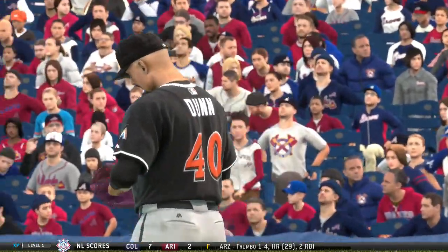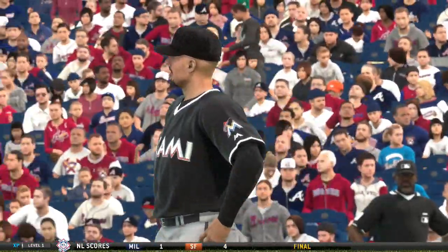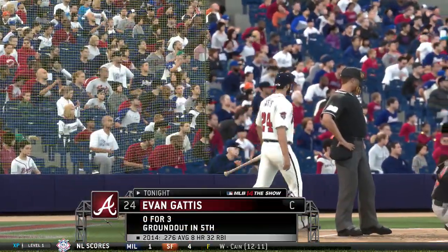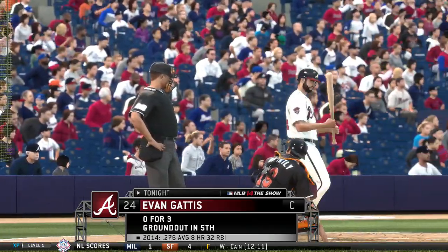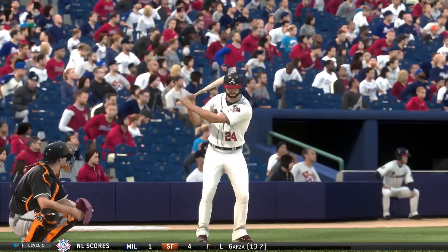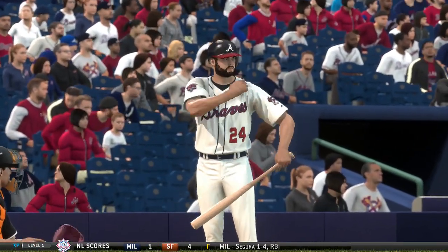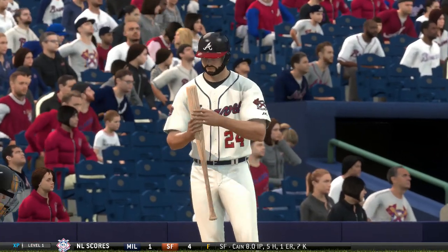Yeah, that one hurts. He might be in just to face this one guy, so to come right in and put him on base, that doesn't help the cause at all. Evan Gattis will stand in, and they've been able to hold him in check so far. 0 for 3 to this point. Yeah, it's kind of surprising that he's been a non-factor in this one, usually a major force in their offense.